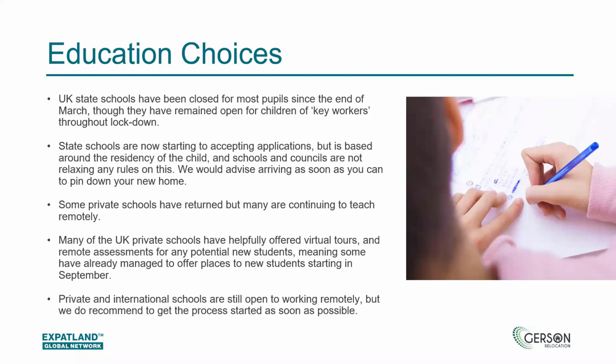So you may want to live in a certain area and have the child go to a certain school. If that school is not within the catchment area, you will not be allowed to send the child there. Again, only in extreme circumstances does that change. With state schools, obviously they're just going back in the past couple of days. They are open. They have been open to key workers for a while now.